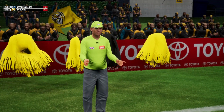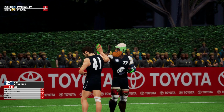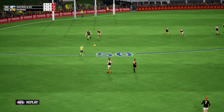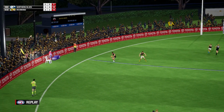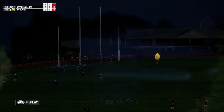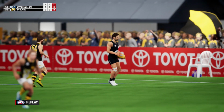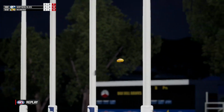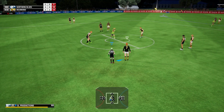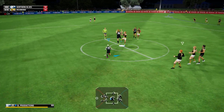Levi Casbolt. We'll have a look at that one again. The Richmond fans behind the goals are not happy at all with that one. Levi, good one-on-one kick. Look at that. Beautiful drop punt. Perfect rotation. Levi Casbolt plays on and sinks it through. That is absolutely amazing. No hesitation. He swings around on the left, slots it through the middle. That is beautiful. Richmond can't get their hands to the footy if they can win more of the ball.